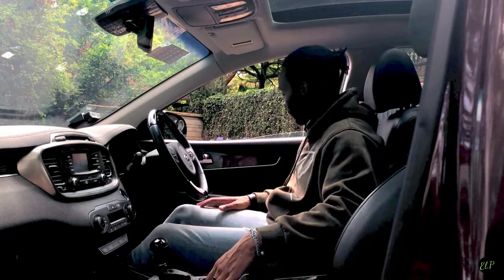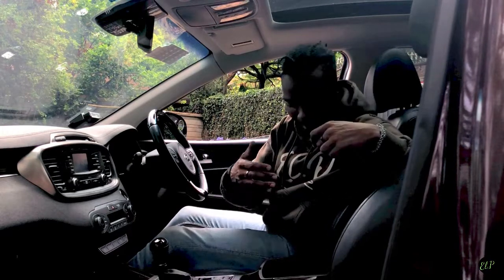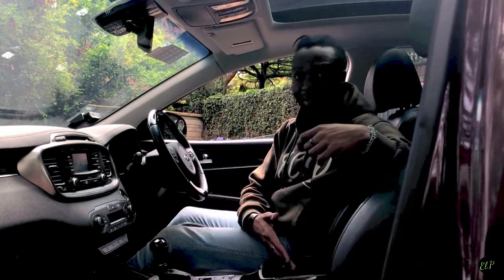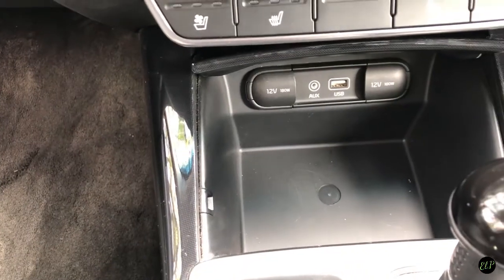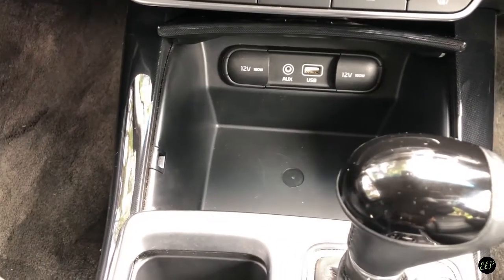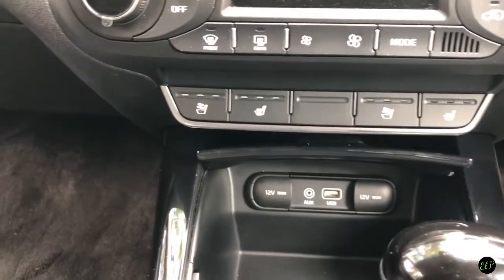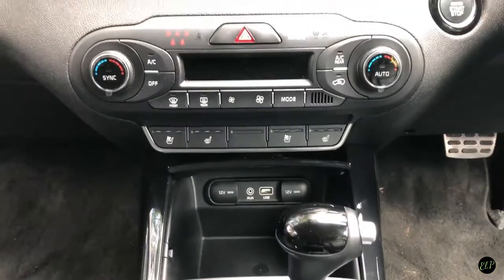For storage, you have door cubby spaces here and your bottle holder. Here at the center, you have a massive center armrest space. At the front, you have more space with an aux port and a USB port. And on the outer side, you have two 12-volt sockets. Coming right up, you have your seat heating and cooling. Then you have your climate control, which again is dual.